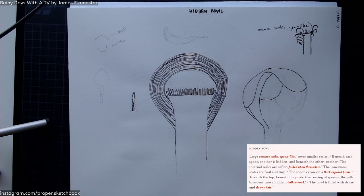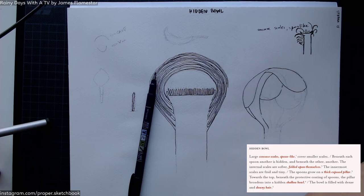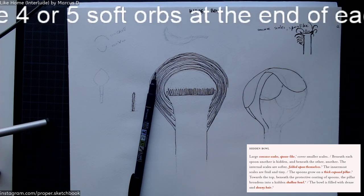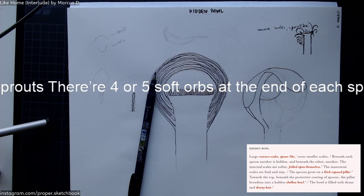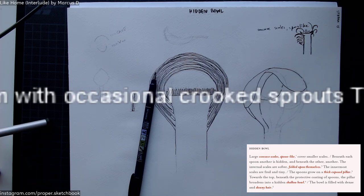Schmelikopter writes, it's a long solid stem with occasional crooked sprouts. There are 4 or 5 soft orbs at the end of each sprout surrounded with thin flat plates. Is it your riddle? It's a riddle, okay, let's see. Whoa. Oh wow. Jesus, what's going on with this text? I want to put your text on the stream as well, so people can actually read it, but it doesn't listen to me. Okay, let's see.